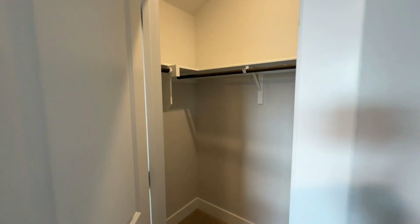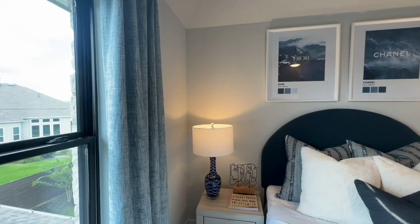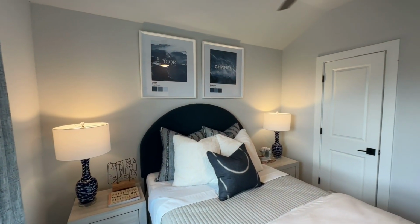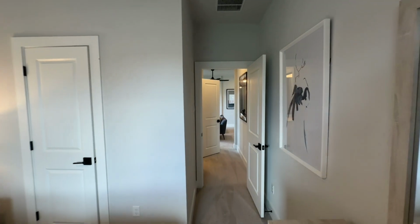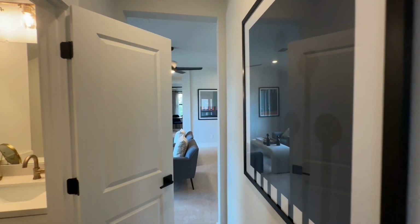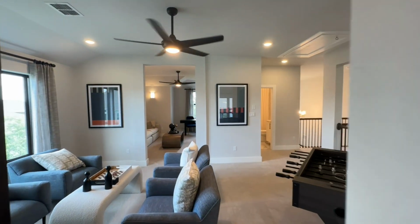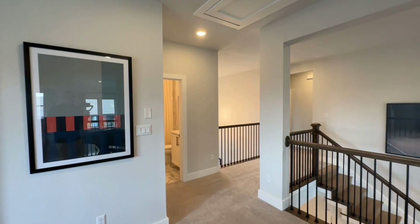Let's see what the closets look like. Oh, yeah. Huge walk-in closet. So I'm a fan of that. Yeah, not bad for a secondary bedroom. Huge walk-in closet. You've got kind of a private-ish bathroom right outside the door here, so there might be a good possibility for a guest suite or a guest room. We'll walk back through here.